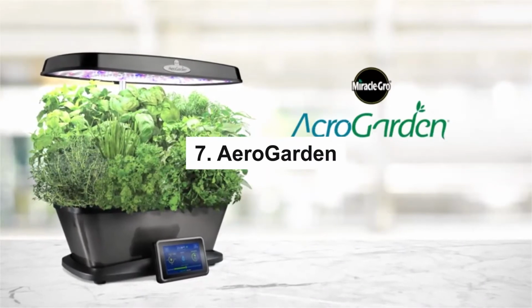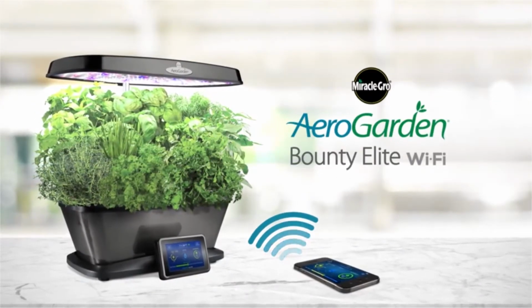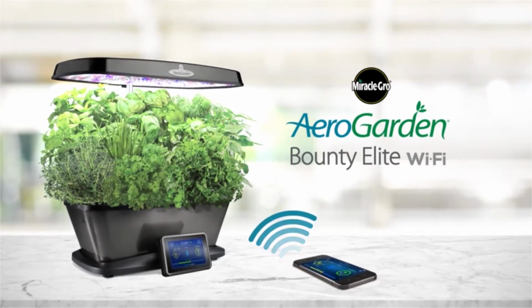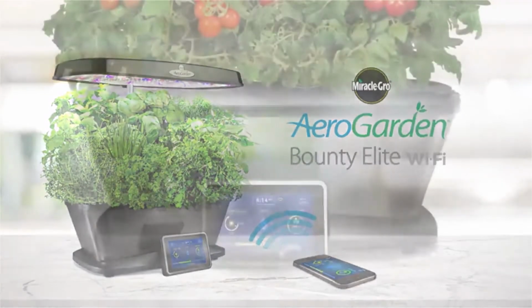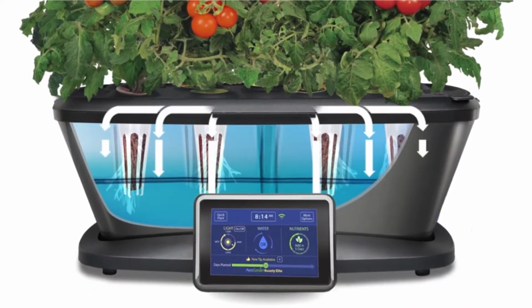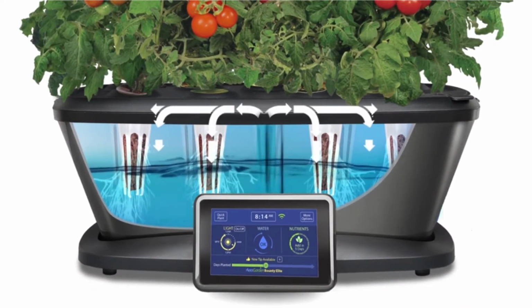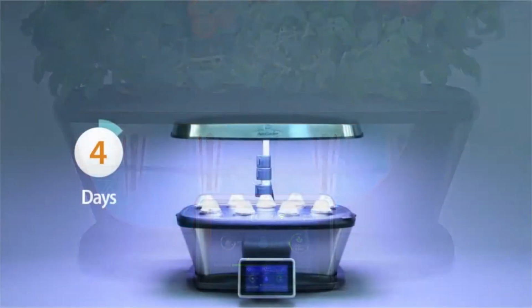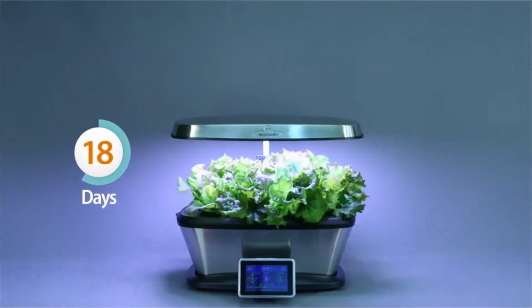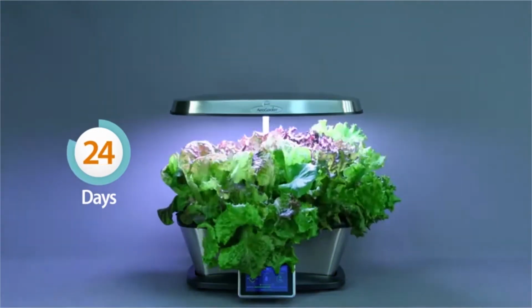The Miracle-Gro Aero Garden Bounty Elite Wi-Fi. Grow fresh herbs, vegetables, and more year-round with this smart countertop garden. It's easy to set up. Your herbs and vegetables grow naturally in pure water and air. No soil required. You can watch it sprout in days, harvest in just weeks, and enjoy fresh herbs and vegetables again and again for months.